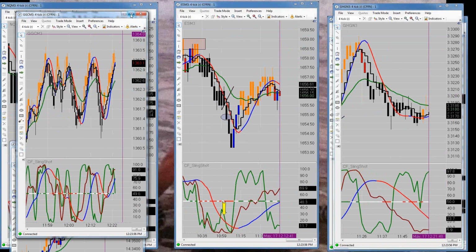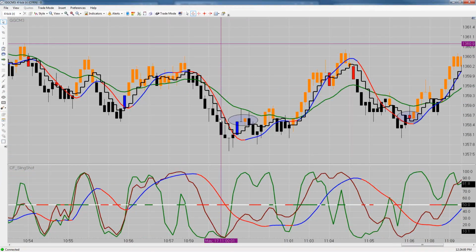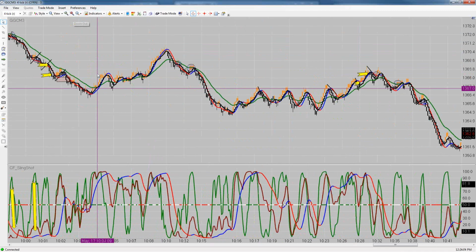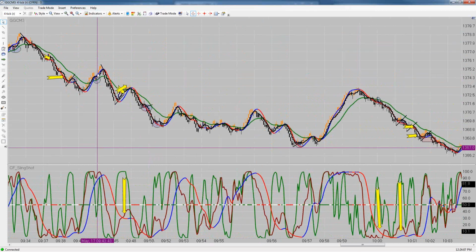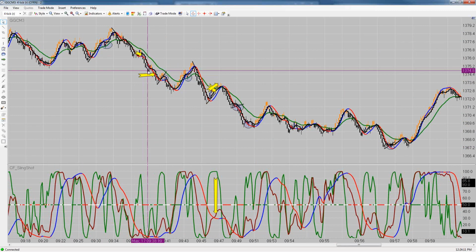Oh, I didn't even go through the trades. Sorry. We had a few trades here on gold today. More than a few actually. We started out, gold was our first trade of the day, and we made 16 ticks on our first trade.